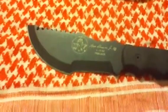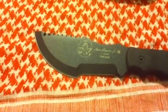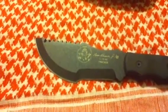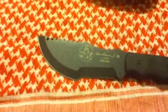The sheath I actually want is almost as expensive as the knife itself. I believe it's almost a $100 or $200 sheath, done by Hedgehog Leatherworks. It's a freaking awesome sheath. So if anybody from Hedgehog sees this, pretty please downgrade your price a little bit. 50, 75 bucks. I love you forever, sort of thing.